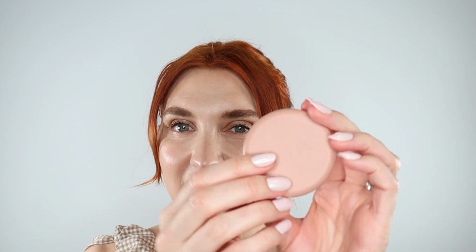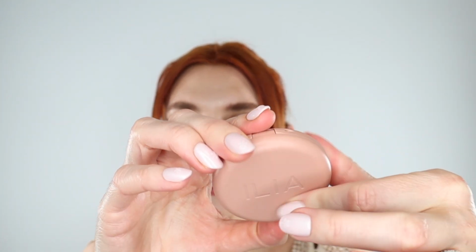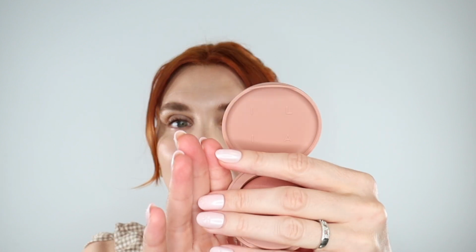Let's quickly touch on the packaging. Even though the packaging feels very light and a tiny bit cheap, I actually kind of like it. I like that it's this really pretty matte nude pink. There is not a mirror, which does make it feel a little bit cheap in my opinion, because it makes it feel very light. And I do actually think having a mirror in a blush is very useful. So that's a little bit disappointing. But I do overall like the outer packaging.